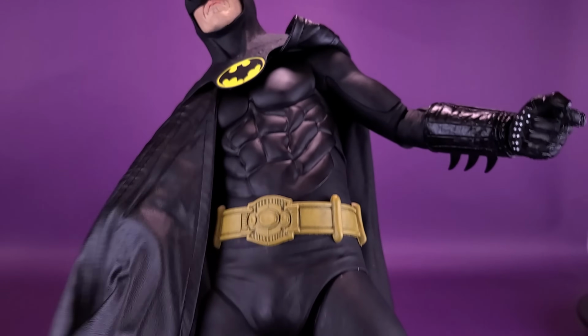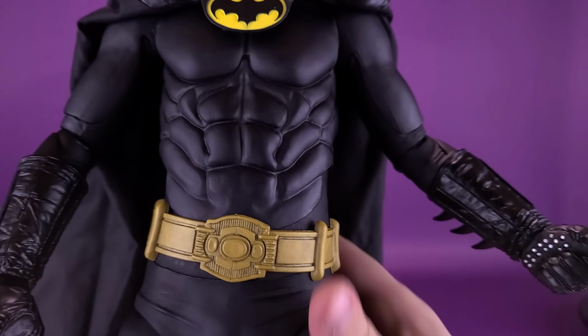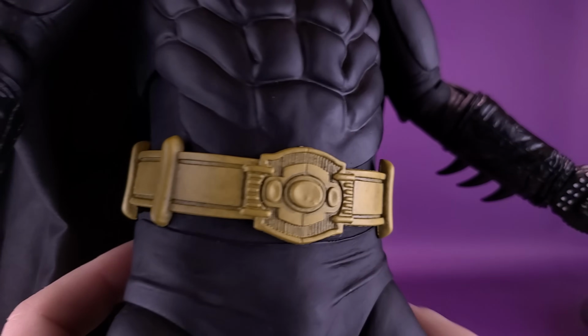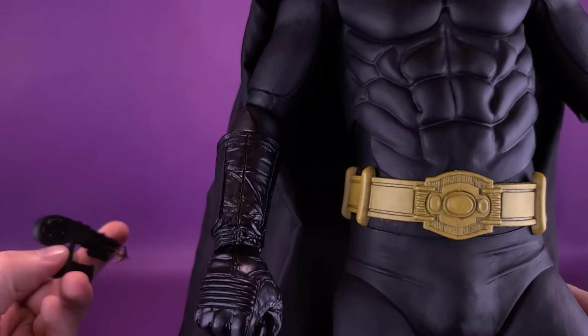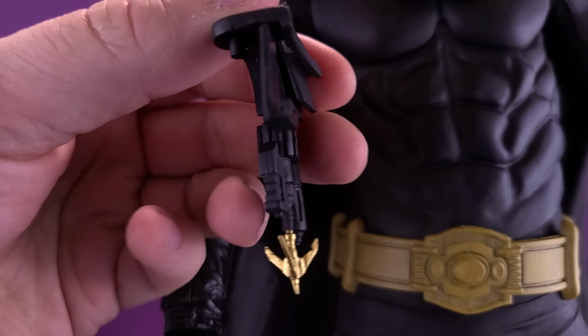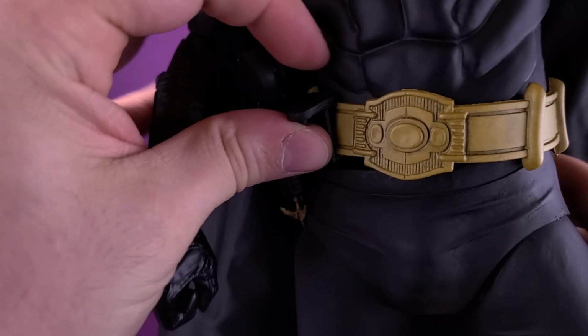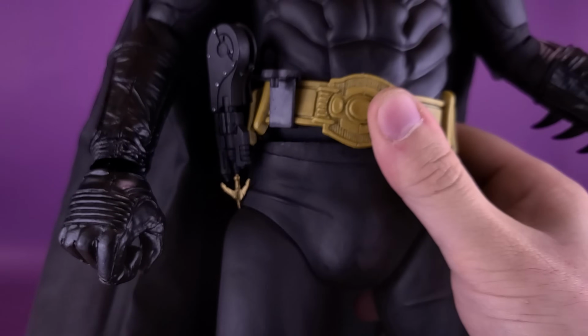One issue I do have with the Batman outfit, and it's more based on the design and then NECA having to work around this, is the utility belt. The utility belt looks good, and I did want to go back to the original clip. I'm going to take that clip piece. Remember this we looked at earlier? That basically just fits underneath the utility belt, and then you just fit it onto the top. And you get this.